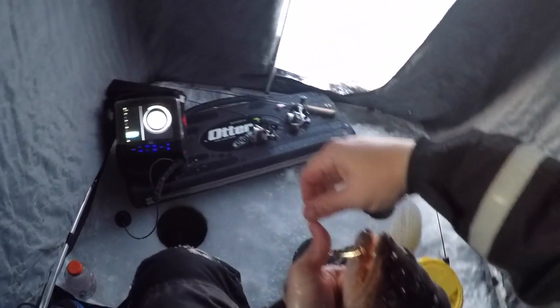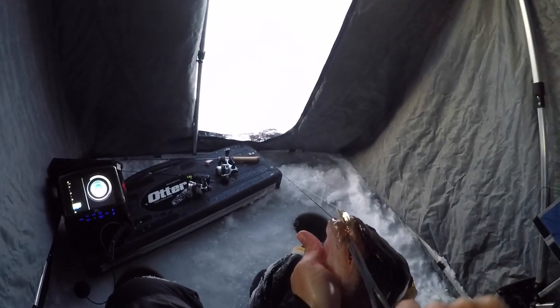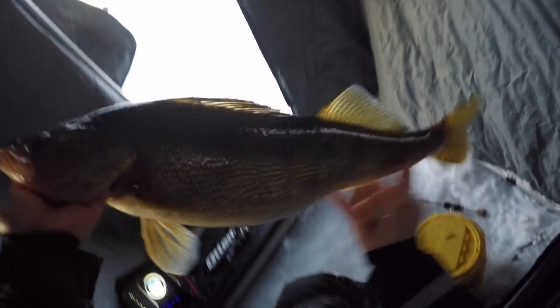Look at that, a little tiny spoon and a minnow head. Oh. This thing's obviously going back, but I'm so glad I was able to get the GoPro on for a second. God, I gotta weigh this thing. Oh my god. I'm gonna weigh her real quick. I have her in the live well thing. I'm so happy I have the live well.